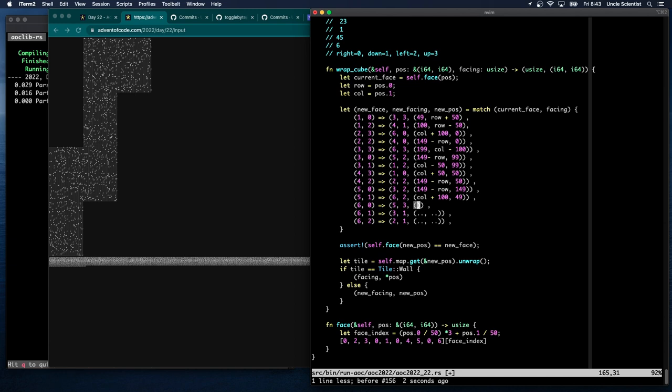We're almost there. 6 facing right becomes 5 facing up. So this is just the opposite of what we just did. So 5 facing up, so that means the row is going to be 149. And the column is going to depend on what row we're on in 6. So 150 becomes 50, and 199 becomes 99. So that's just row minus 100.